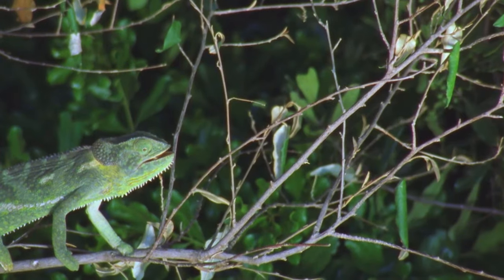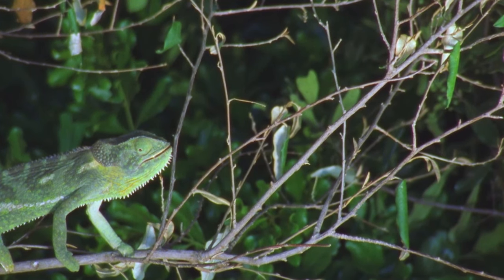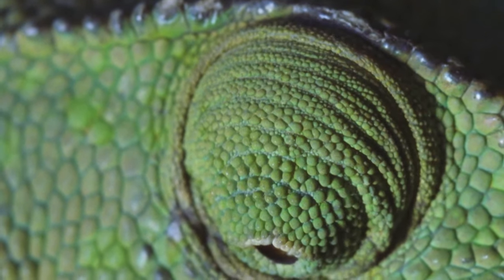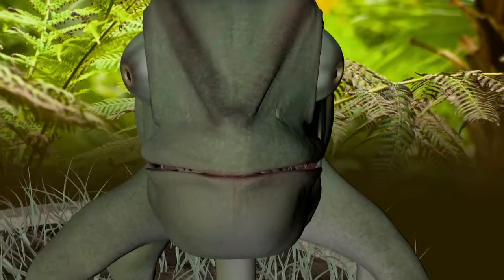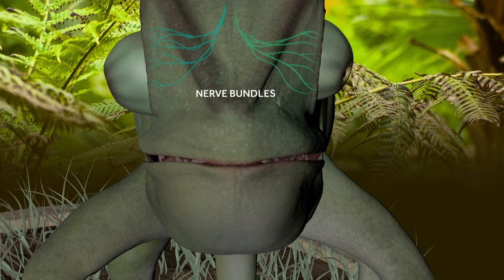But when the chameleon spots potential prey, this Special Forces spy focuses his gear in the same direction, gaining stereoscopic vision for precise distance and depth perception. While searching for prey, monocular vision is good enough. Each eye is controlled by separate nerve bundles to provide a wide sweep of his surroundings.